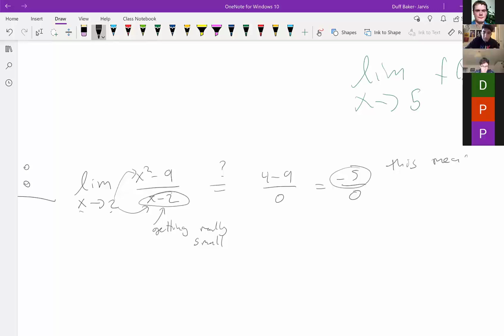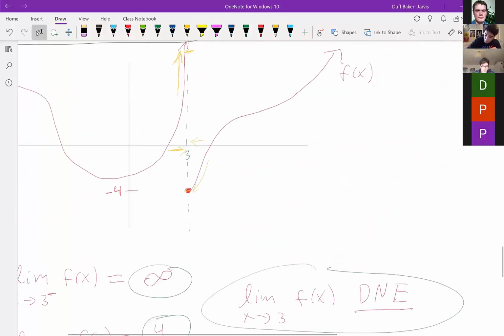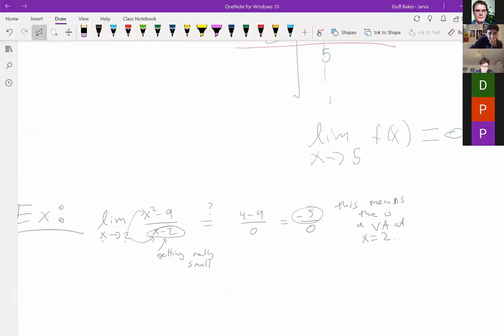This means there's a vertical asymptote here. A vertical asymptote at x equals 2. Okay, so it's going to have some picture that might be similar to either this or like this, and we have to decide kind of how it looks. So that's the first thing, is to recognize that this is going to be an infinite limit because there's a vertical asymptote.